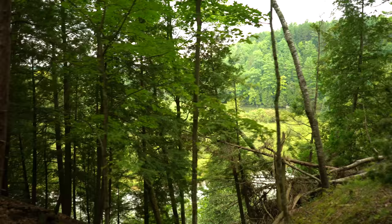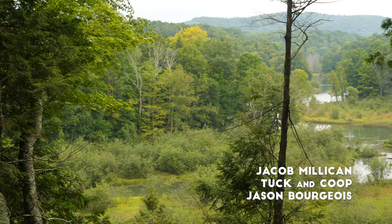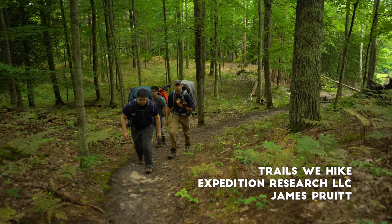For our first backpacking outing since the road trip, we chose to hike through this beautiful landscape on the Manistee River Trail. And with all the water, we found plenty of mushrooms sprouting from the ground.